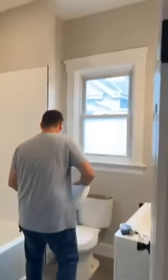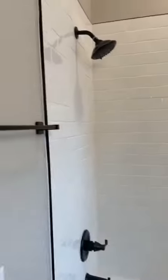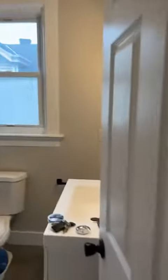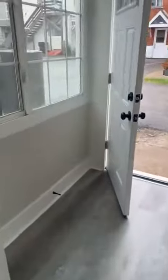All new bathroom. This had a hole in the roof, leaking for over a year. All new subfloor had to be replaced. There was quite a bit going into this. Didn't have a laundry room, so we added a laundry room here. It'd be a double stack. And then it's got another little outside porch area.